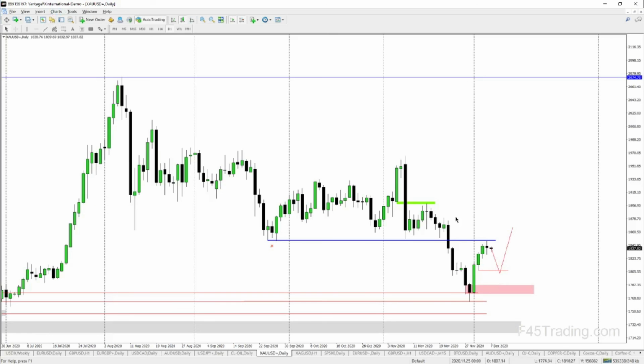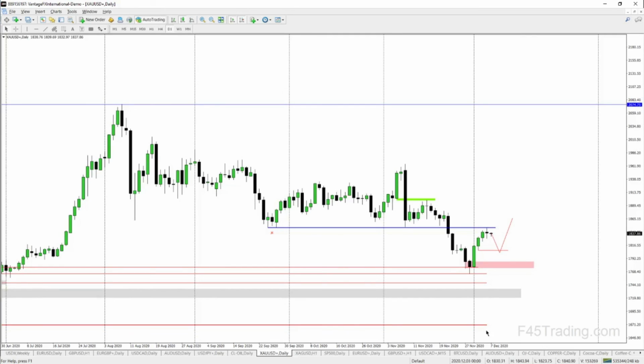I'd like to see this happen, but if it doesn't, like I say, you've got to be prepared. If it goes through this level here, then we've got a target here, which is this old low, another target here, and then all the way down here for those equal lows, as I mentioned before on the weekly. Okay, so just watch out for that.